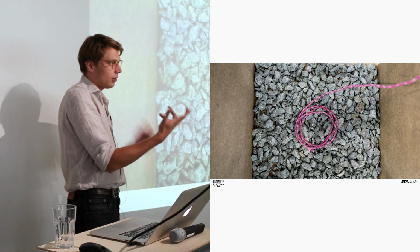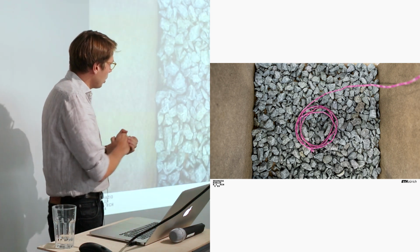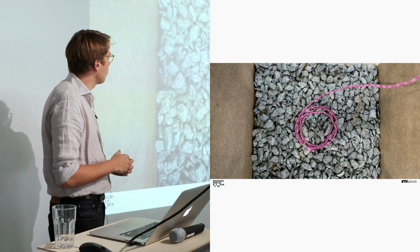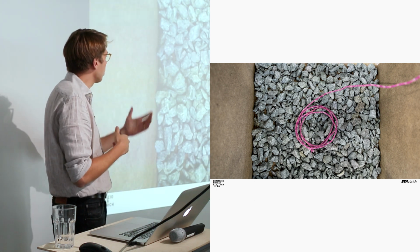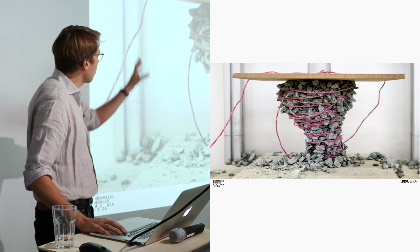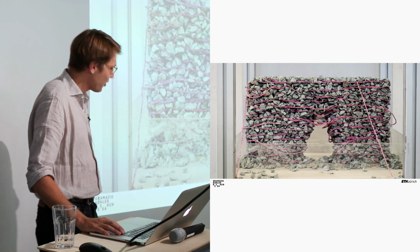Basically, the string is deciding where the material holds together and where the material doesn't hold together. That maybe we can use a process similar to powder-based 3D printing, where we put a layer of gravel, then a layer of string, and then a layer of gravel. And by doing this, we could somehow 3D print small structures, even a wall with an opening.